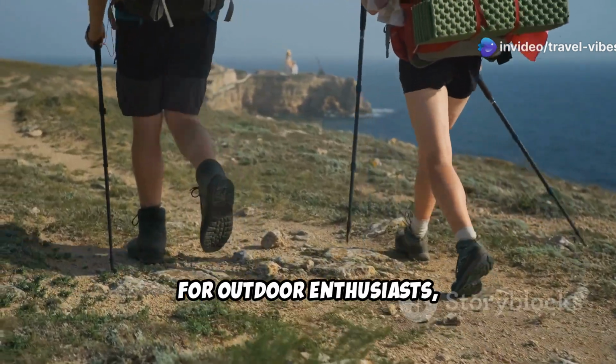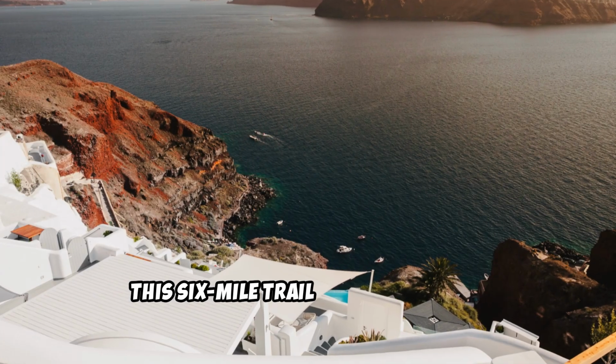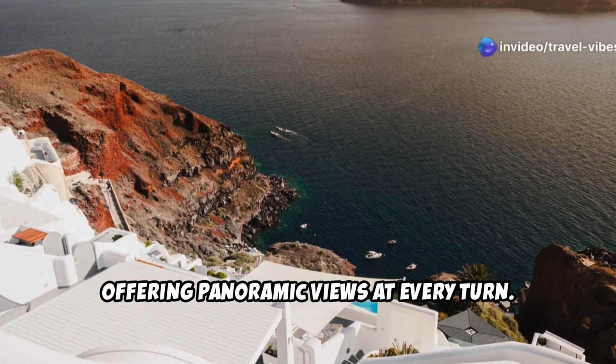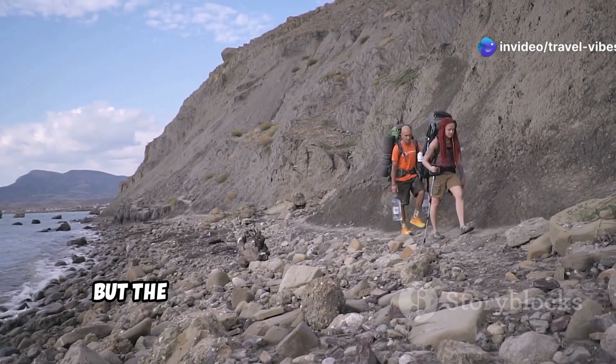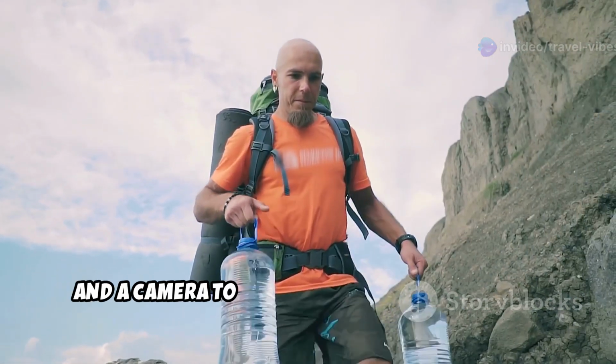For outdoor enthusiasts, the hike from Fira to Oia is an absolute must. This 6-mile trail winds along the caldera's edge, offering panoramic views at every turn. The journey takes about 3 to 4 hours, but the scenery makes it worth every step. Pack comfortable shoes, water, and a camera to capture the incredible vistas.